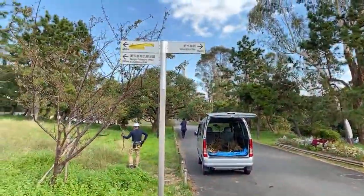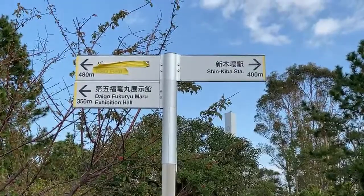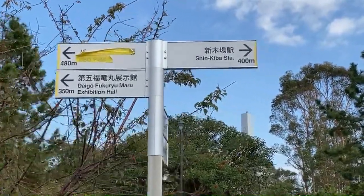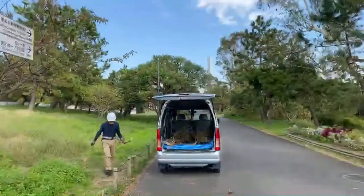Oh, there's the sign. So from this point, you can say here very clearly, Shinkiba Station is 400 meters that way, and the exhibition hall is 300 meters. So we're kind of between the two. The barbecue field is now closed.